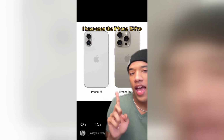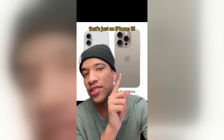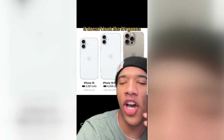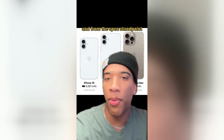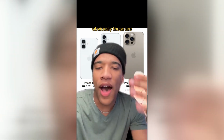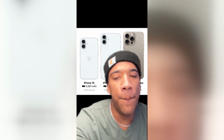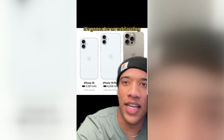First up, let's talk size. For the first time in years, Apple is increasing the display sizes of its Pro models. The iPhone 16 Pro will boast a 6.3-inch screen, up from 6.1 inches, while the Pro Max will expand to a whopping 6.9 inches from 6.7. Although the standard iPhone 16 models will maintain their current sizes, these changes signal a significant shift for the Pro lineup.